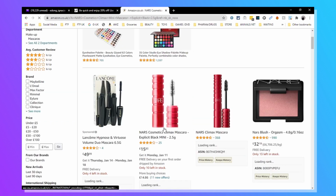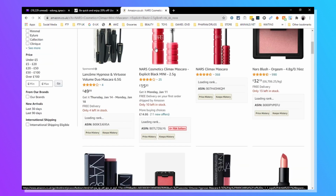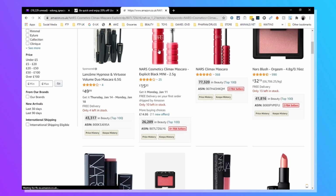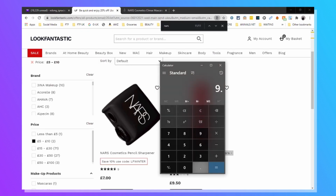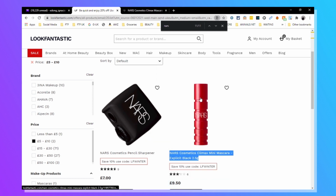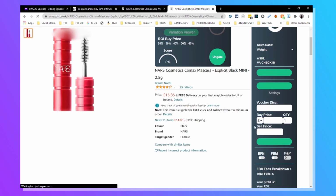This one, £15.83. So that's quite an interesting price. Obviously you've got 20% discount on top of that. That's going to be a good one. So, okay, £9.50. Take the 20% off. £7.60. There you go. Great. We'll check that as well. But also £7.60 going to £15.83. That could be very doable.